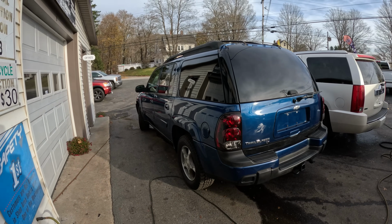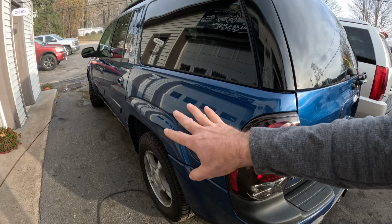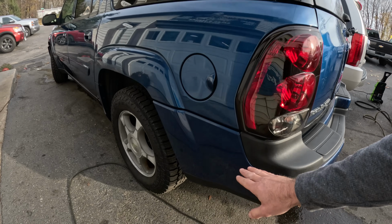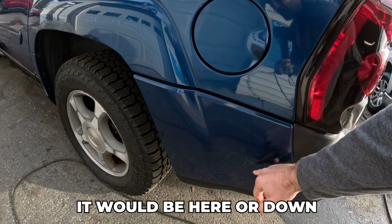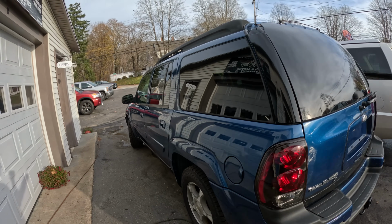And when I paint anything with a spray paint can, I never go above the bumper. Anything I spray paint up here will be incredibly noticeable. So if I am gonna touch anything up with spray paint, it would be here or down, below the trim, nothing higher. You can't do it. It just is a complete eyesore.